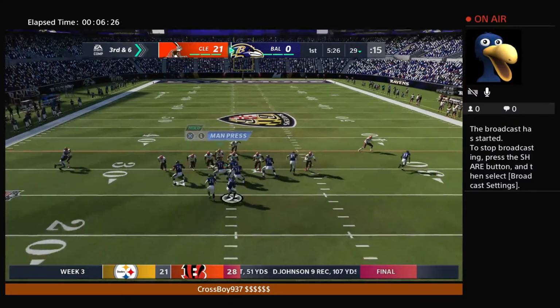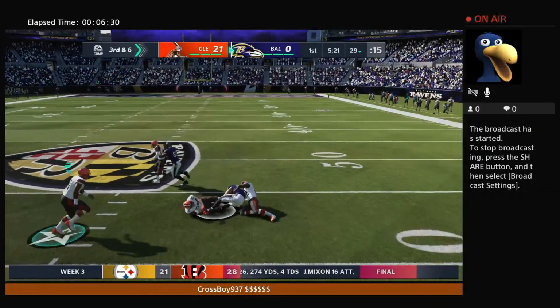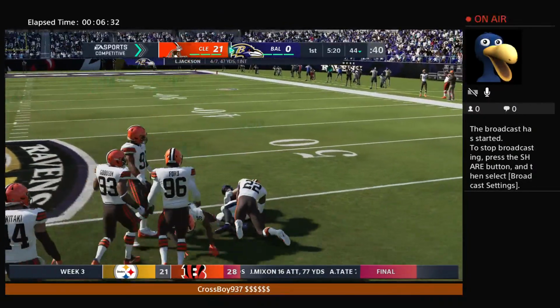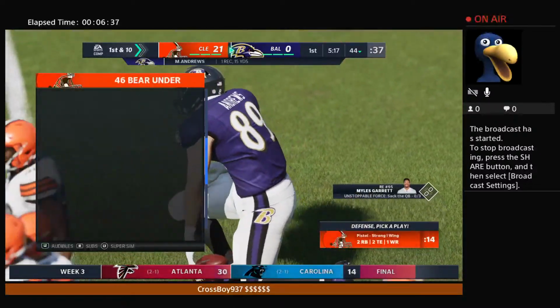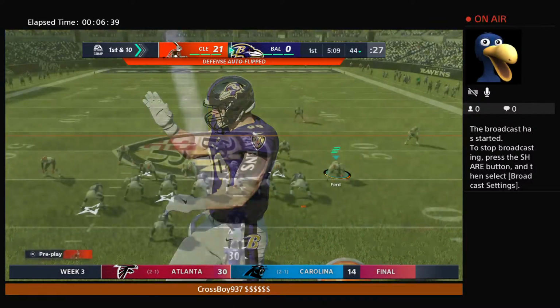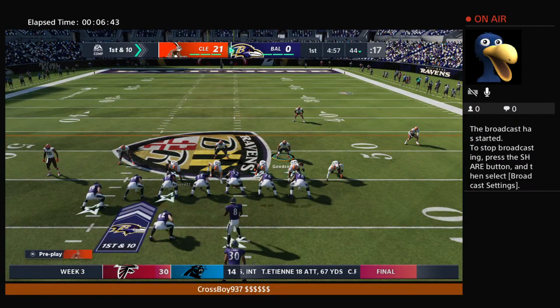No gain on the play there, so they're left with a 3rd down and 6. On 3rd down, Jackson got his man, complete over the middle. That's Andrews, and they'll get it up just short of the 45 at the 44. Good. Jackson to Andrews on that one. 1st down, Baltimore. 1st and 10 at the 44-yard line.